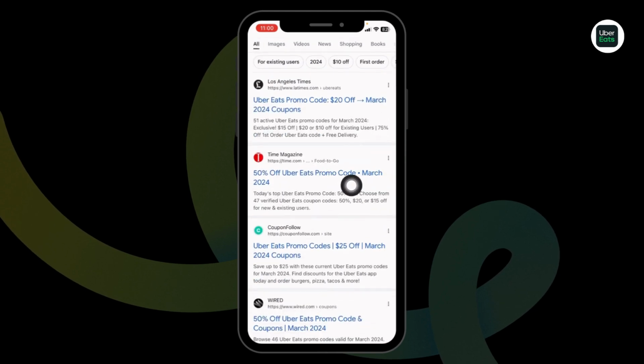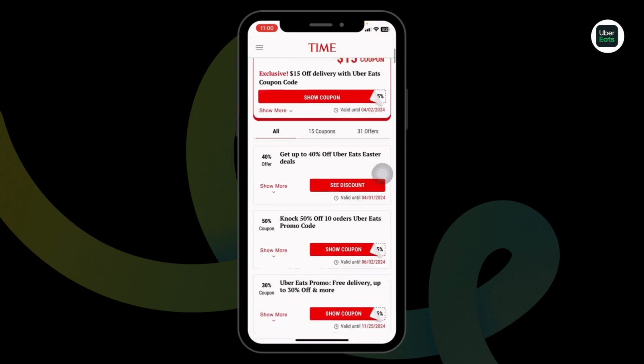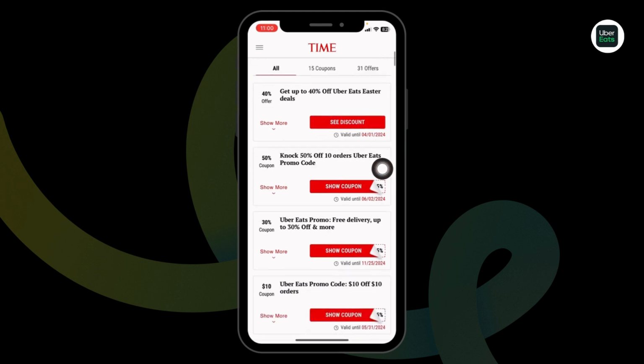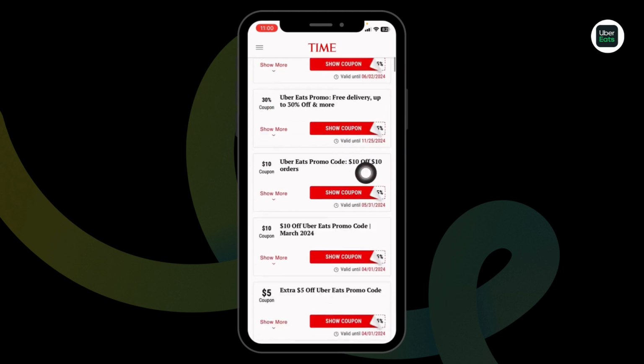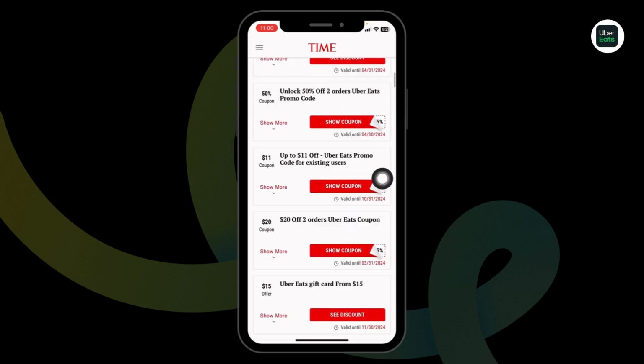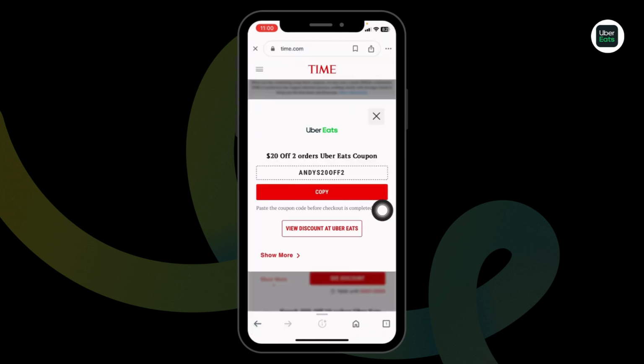For instance, I'm gonna open this one, Time Magazine. With that, you're gonna get amazing deals and offers. You can just scroll and check 40% off, 50% off coupon, $10 off coupon, and many more. You can just scroll down and check. If you want to use any of the coupon code, click on this option of Show Coupon. Make sure to check the expiration date of the coupon code, whether it is valid or not.